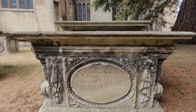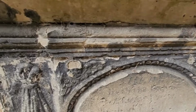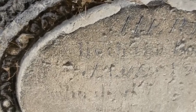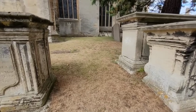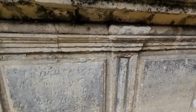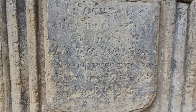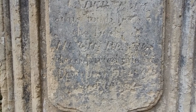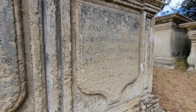This one was really nicely decorated. Actually, on either side, you'll see the cherub faces. At the top it says, "Here lieth the body of," and then gone as well. What a pity. Does look like 1797 possibly there. The body of Hugh something, 18th something. That's such a pity. I see 77 years here, 1848.